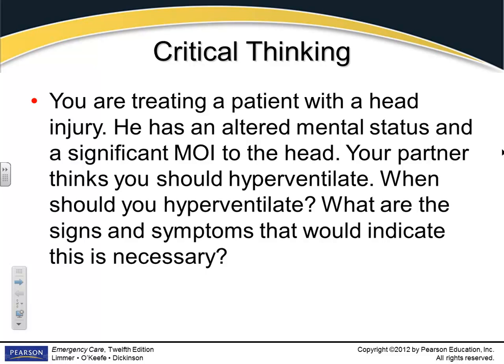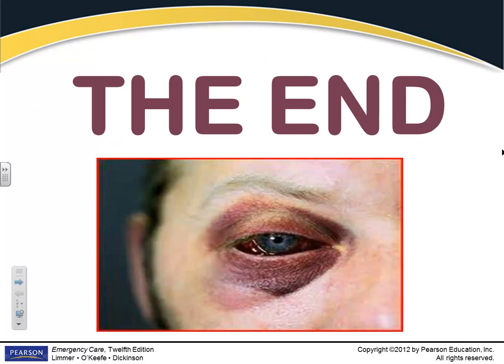And remember what brain herniation looks like? With brain herniation, you're going to have a severely altered mental status. You're usually going to have a blown pupil, where one is big and the other one's not. You may have unconsciousness. You may have posturing, decorticate posturing, decerebrate posturing. Those are signs of brain herniation. So in the presence of those, then you're going to hyperventilate. Basically, it's just slight hyperventilation. All right?